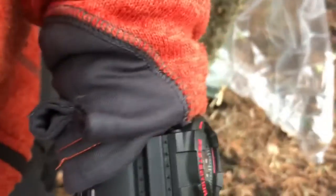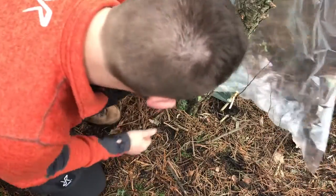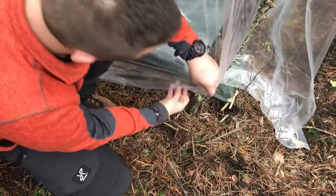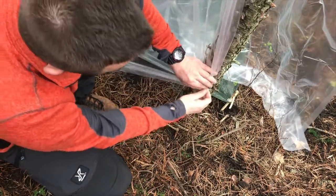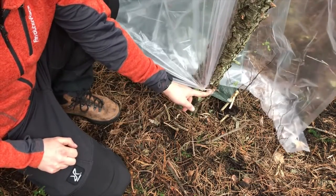Set the camera. It's on. I use this piece of wood just to make a button, and now I'm gonna tie it up to this tree. Simple as that.